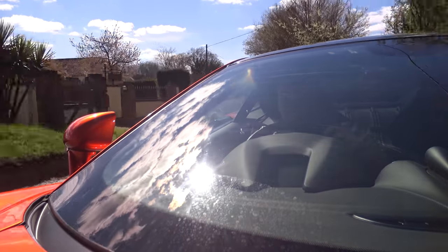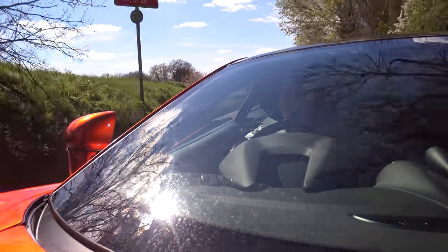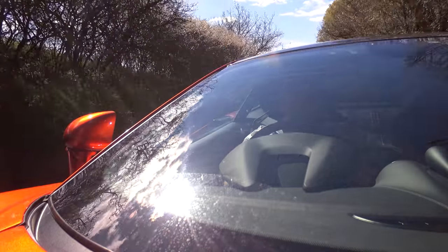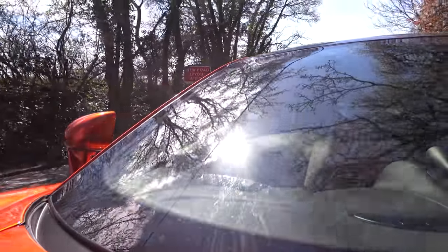The interior on this one's perhaps a little on the bland side, but the good thing about McLarens is you don't see much of it. Like a Lotus, you're kind of just viewing through the glass, so the interior being a little bit meh doesn't really faze me that much.